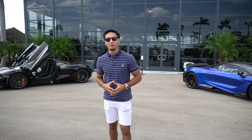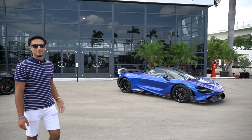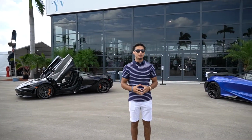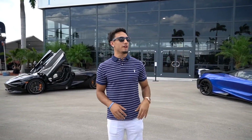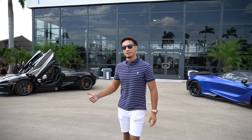After a very long walk and a little bit of confusion, we finally made it here to Super Yacht Village. And right up front, we already have a 765 LT and a 720S. So got some cars and some boats. We're gonna go look around, see what we can find. We have a whole bunch of boat manufacturers to our right and some to our left and some cars to our right.